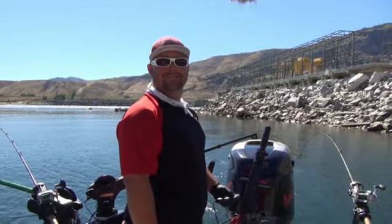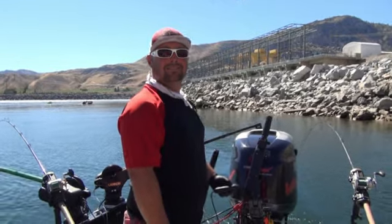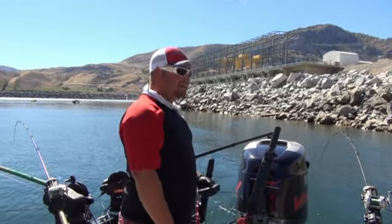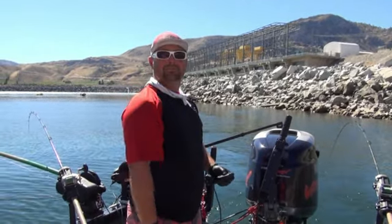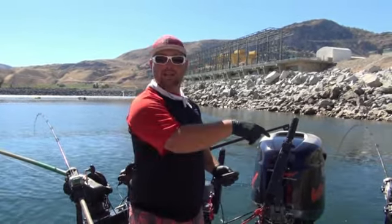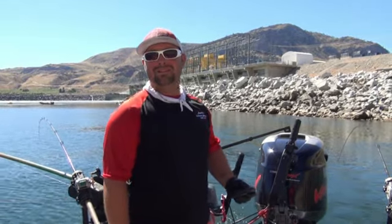Sockeye fishing at Wells Dam. Austin, you got all these rods, you got them in the water. How deep and how fast are we trolling? We are going about 1 mile an hour, 1.1 mile an hour. And I'm running them 20 feet behind the ball. I got that one at 8 feet deep, and I got that one at 10 feet deep and that one at 12 feet deep. Once I find where the fish are, then I'll move them all accordingly, and they'll all be at the same depth.